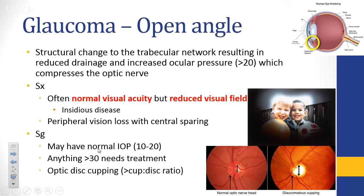And the signs are that they may have raised intraocular pressure, but not even necessarily. And they may have optic disc cupping, which is the cup to disc ratio. So this is the cup and this is the disc. And when the cup gets bigger because pressure pushes on it and expands it, then you know you have raised intraocular pressure.